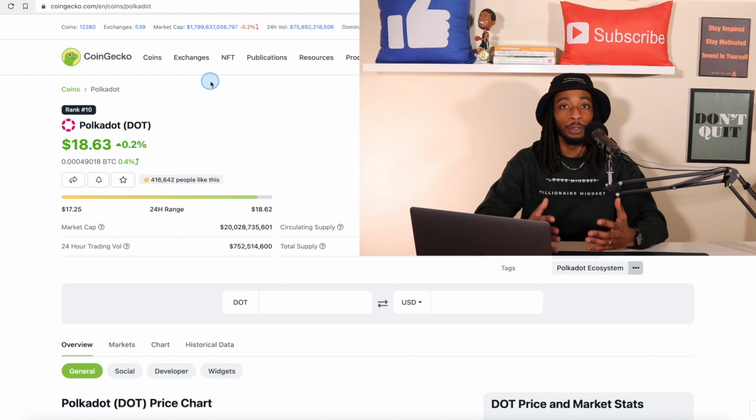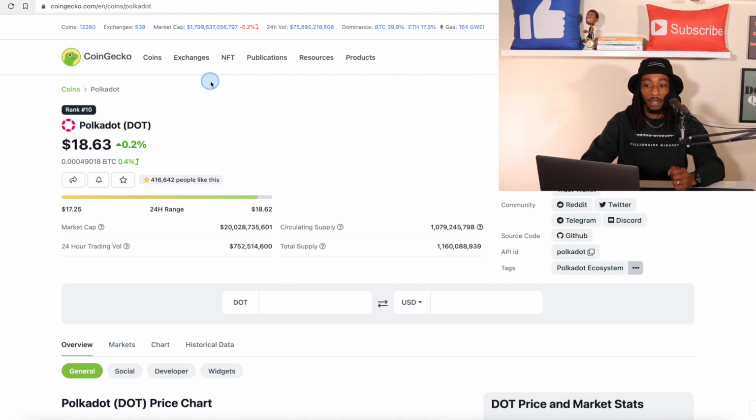Welcome back to the channel, future millionaires. Let's dive into Polkadot here. And if we briefly look at the market cap of the entire cryptocurrency market, right under 1.8 trillion at 1.799. We're currently down just a little bit at 0.2%.